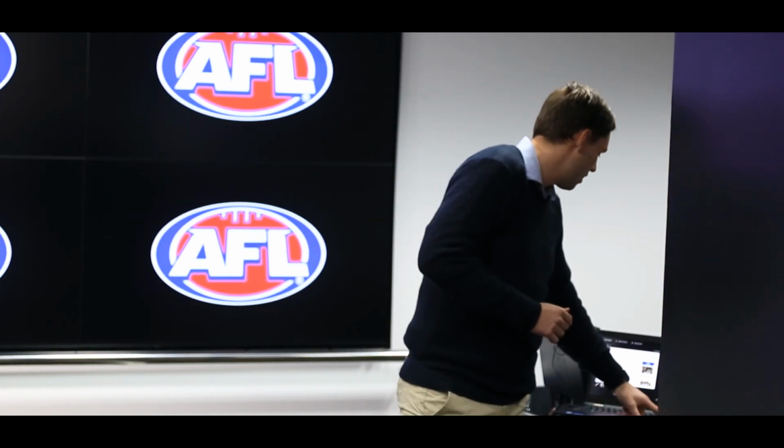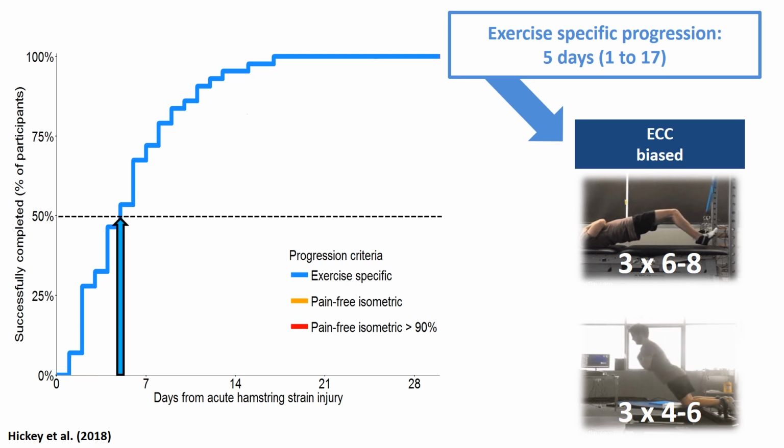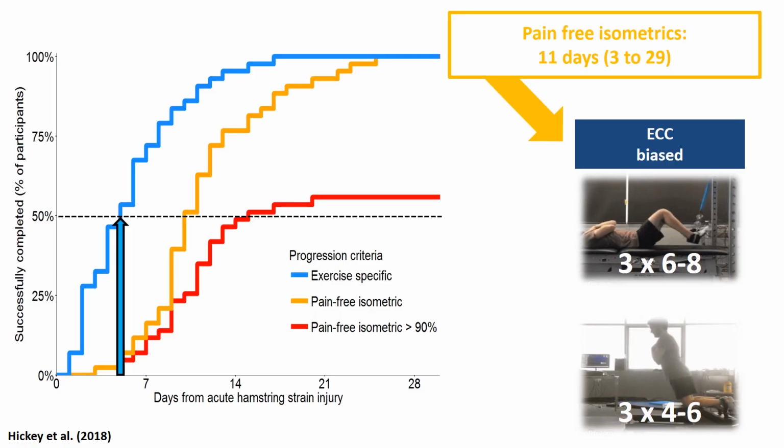And so when we implemented that exercise-specific progression, those alternative guidelines, the athletes successfully completed all of these eccentrically biased exercises, including the Nordic, within a median time of 5 days following injury. And I say successfully completed. They did it and there were no complaints at all. But if we were to follow those conventional guidelines and wait until they were pain-free on isometric contractions, this wouldn't have happened until 11 days post-injury.